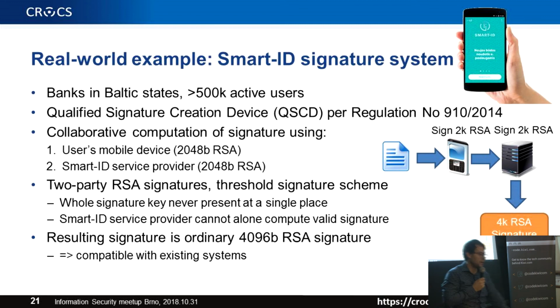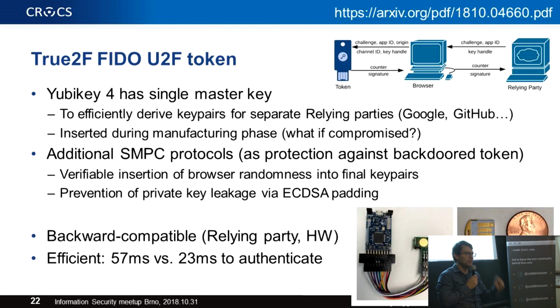Okay, really nice. Another example, you will hear more about the U2F tokens. I don't want to spoil too much how it works. It's really nice technology. Yubikey is used as another factor to authenticate you against GitHub, Google, whatever. And there is a challenge-response, so you are getting some fresh nonces and you are signing them. So you have a token which is able to do signatures. And you will have different keypairs for different services. So a different keypair for GitHub, a different keypair for Google, and so on.